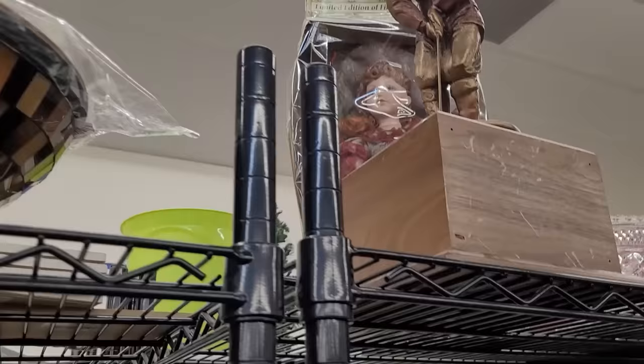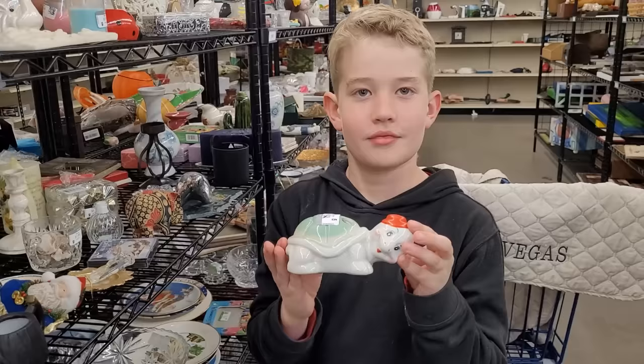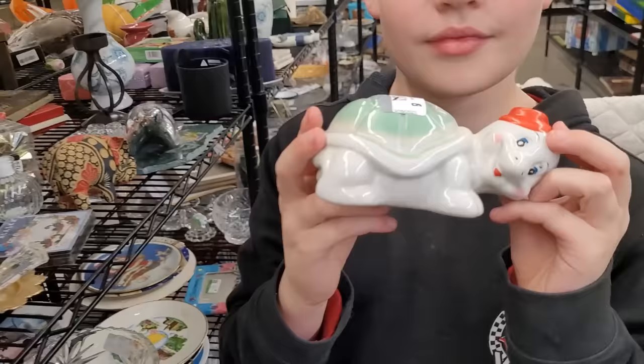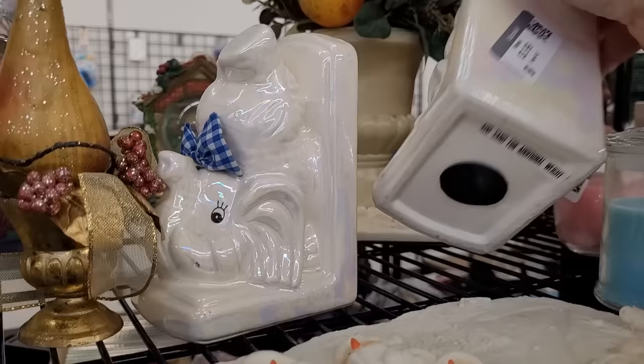Some more doll boxes. I think Jake has spotted something. He's going for the little vintage ceramic tortoise toothbrush holder. He is so cute, Jake. He is $4. Yeah, let's get him. Look at these. These are elephant bookends. They are iridescent, $4. Add sand for additional weight. You can weight them down. I love their little plaid bows.